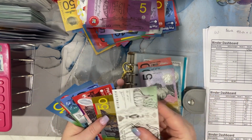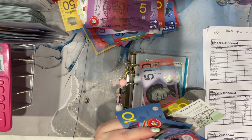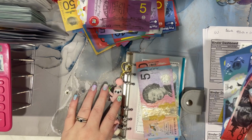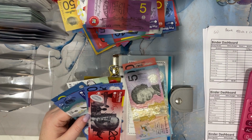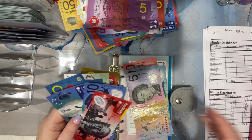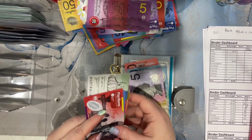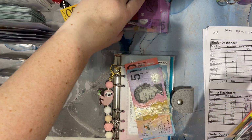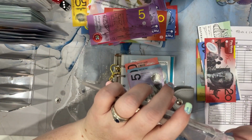So 250, 300, 10, 20, 30, 40, 50. So that's 430. I'm just going to keep a tab over here of the prop money. Oh, not on that, 430. And can we fix this up? What else is in here to give us some more money?